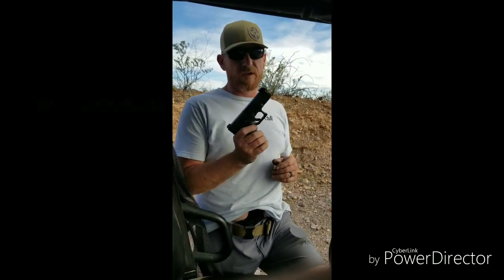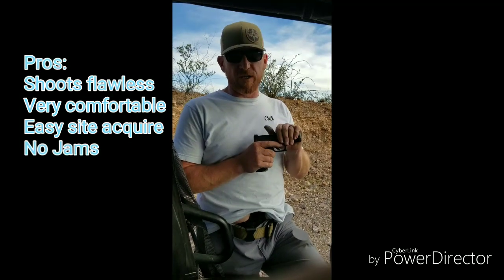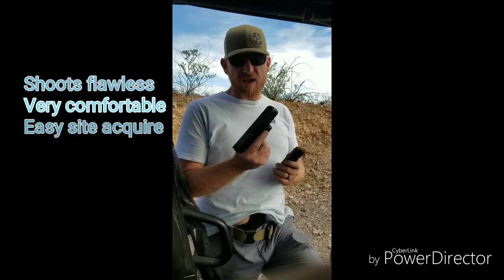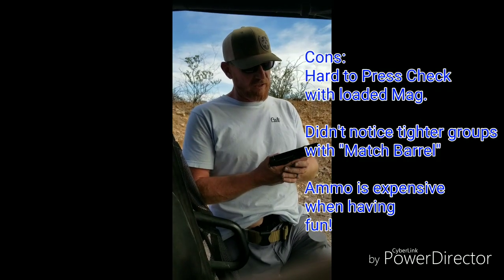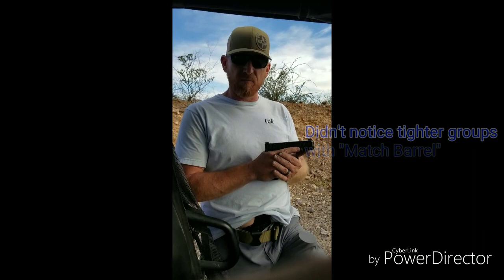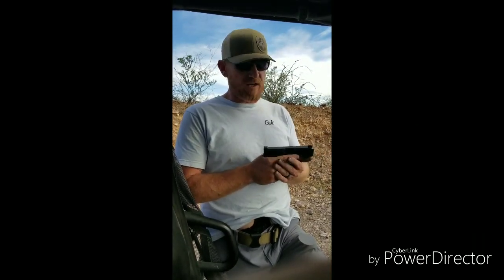Okay, so final part of the review. Very nice shooting gun, obviously. This weapon cycles perfect every single time. Shot about 200 rounds through this 45 today. The Glock 45 feels really good in the hand. It does kick a little bit more than maybe I'm used to, but I think that's just something I have to get my grip better adjusted.